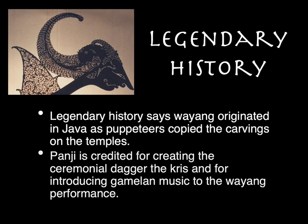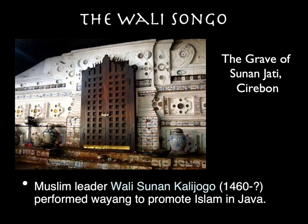Another very important influence came with the arrival of Islam in Java. It is said that the Muslim leader Wali Sunan Kalijaga, who lived sometime in the latter half of the 15th century, encouraged performing wayang inside the mosque as a way of bringing Javanese in and converting them to Islam. Now, of course, there are many Muslims who do not think this is a good idea, that theatrical performances should not be performed inside a mosque. And these Wali Songo, these Muslim leaders, nine of them, were very important spiritual leaders who helped convert the island of Java to a kind of mystical Islam.